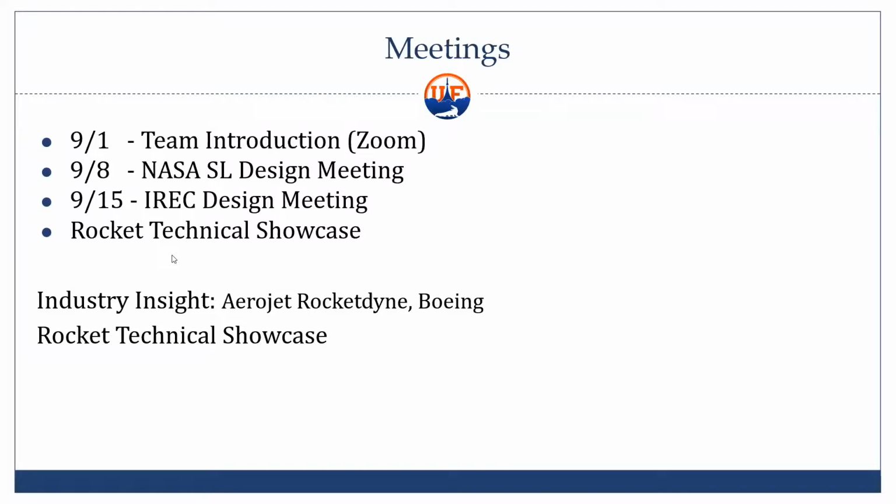So I know a lot of you guys have never seen a high-powered rocket. Maybe you saw it at tabling, but you don't know specifically what is inside a rocket. Like what is each specific component? So the technical showcase that we're planning will be a way for you to see each of the components and talk to the leads as they describe what it is that they do specifically. And then you can see on the rocket how they're responsible for that specific subsystem.